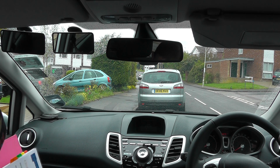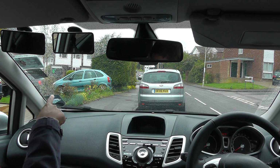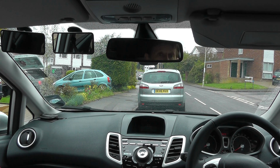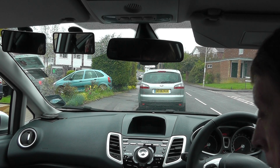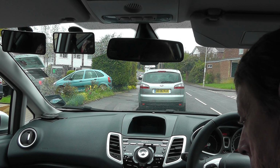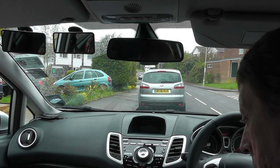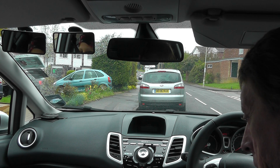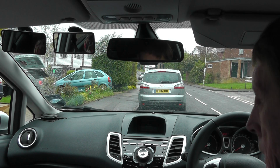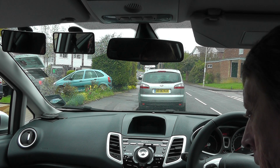Okay, Tony. So what we're going to do is reverse around that corner there, just in front of this car, on the other side. You may not be able to see it very well now, but that's the corner we're going to use. So this is us here now. We're going to move forward, and then pull up on the other side, just in front of, behind the other silver car. And then we're going to reverse into this road here.